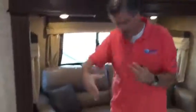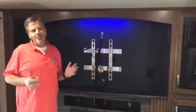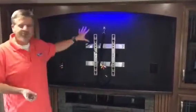Come on in here. I want to talk about the living area. This is what makes the front living so popular. It's nice and roomy here. It comes with a flat screen TV and a sound bar. We have to take them out so that they don't get stolen. Once we actually sell the unit, then we'll put that in there.